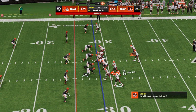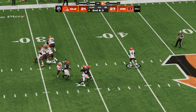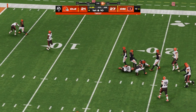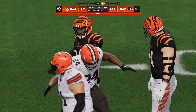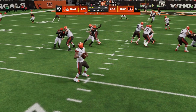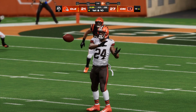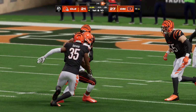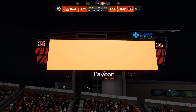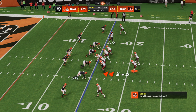45 ticks remain as they come up on a second down. Watson to throw. That's out to Chubb, complete. Now the Browns will use the first of their 3 timeouts as the clock will stop with 35 seconds left to go. Two timeouts still available in this final minute.